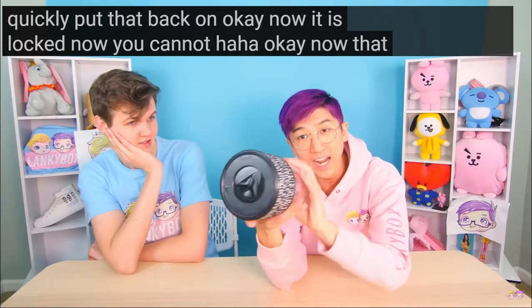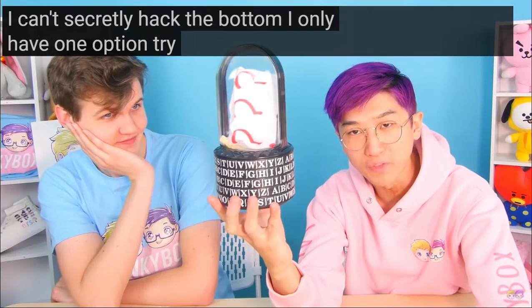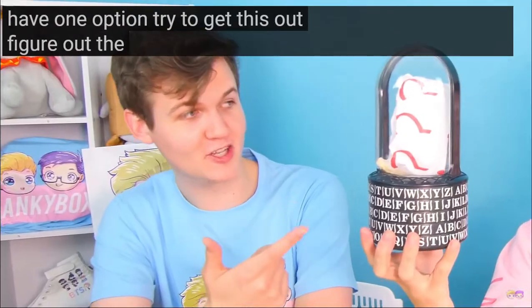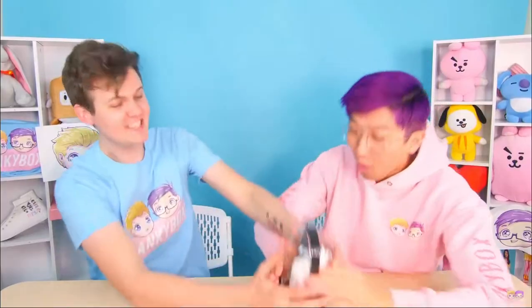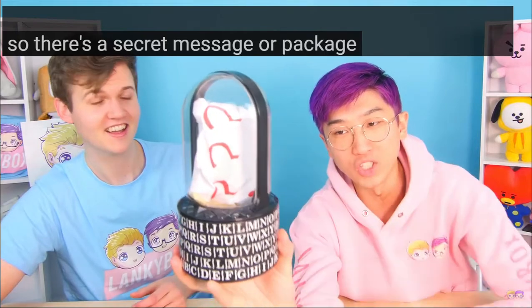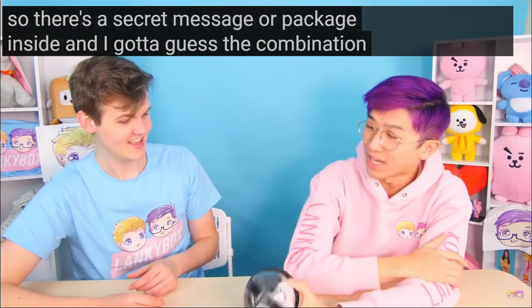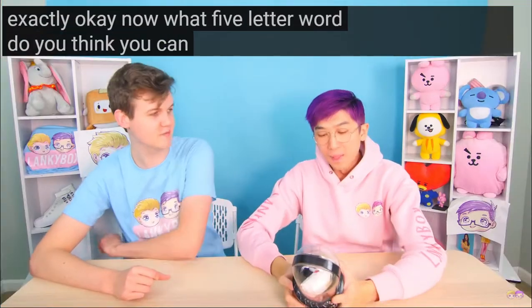Okay, now that I can't secretly hack the bottom, I only have one option for how to get this out. Figure out the code using your brain? No, do this! No, no, no, Justin! Stop! Justin, you're gonna break it! Why? So there's a secret message or package inside, and I gotta guess the combination. Exactly. Okay, now what 5-letter word do you think it could be?